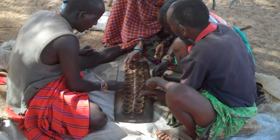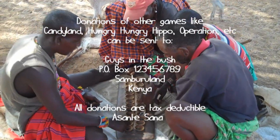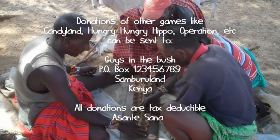And what's the name of this game? Ntotoi. Ntotoi in Maasai. In our language.